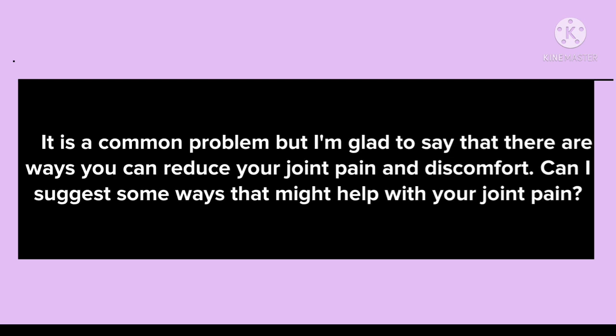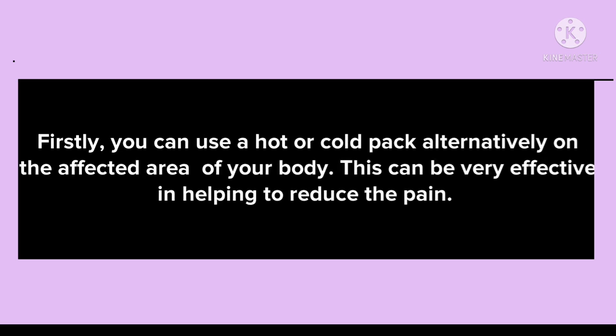It is a common problem, but I'm glad to say that there are ways you can reduce your joint pain and discomfort. Can I suggest some ways that might help with your joint pain? Firstly, you can use a hot or cold pack alternately on the affected area of your body. This can be very effective in helping to reduce the pain.